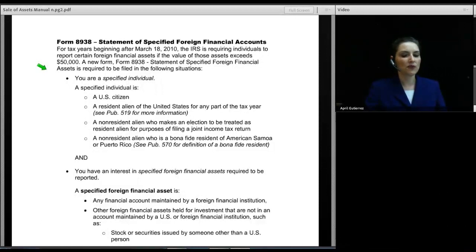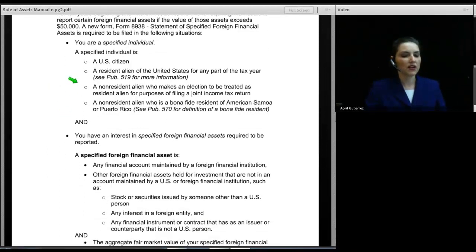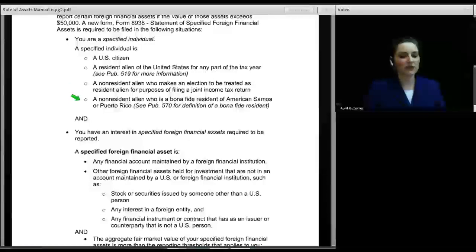A new form, Form 8938, Statement of Specified Foreign Financial Assets, is required to be filed in the following situations. Number 1, you are a specified individual. So who is a specified individual? Well, a specified individual is someone who is a U.S. citizen or is a resident alien for any part of the year, or who is a non-resident alien and has made an election to be treated as a resident alien, or a non-resident alien who is a bona fide resident of American Samoa or Puerto Rico.